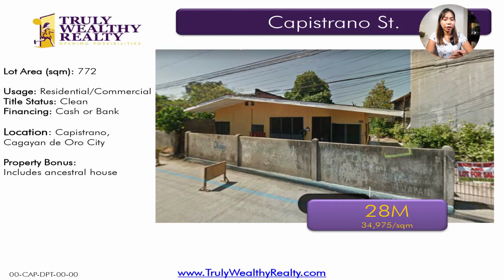And then we have another lot in Capistrano Street. It's 772 square meters at 34,975 per square meter. Total contract price is about 28 million pesos. So this is actually an old house, and the value here now is more on the lot.